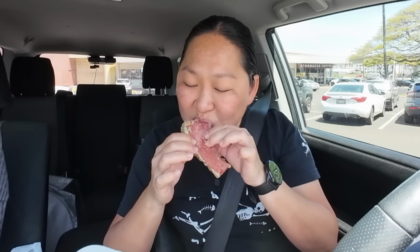Look at this big, thick slab. I'm just gonna bite into it. Wow, super meaty. It's soft, but still has a little bite to it. I only get a little bit of cabbage in there, but you get your money's worth of meat.